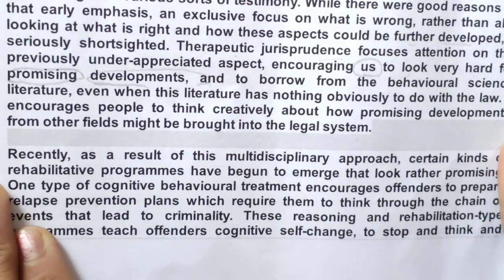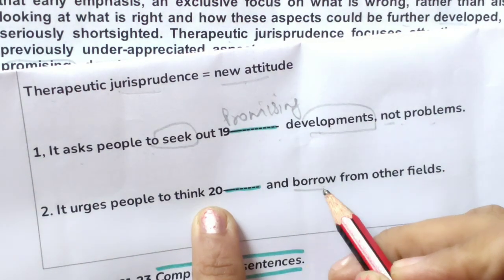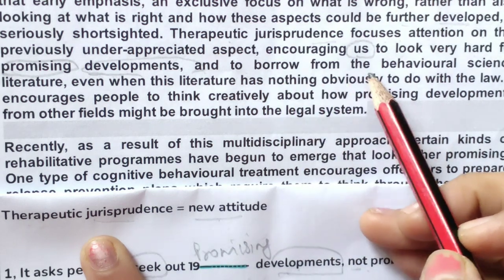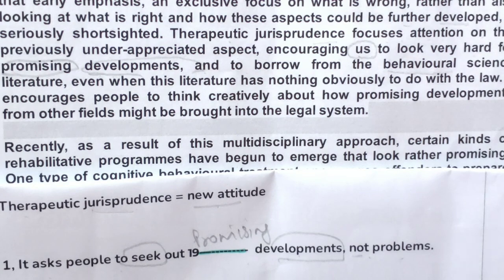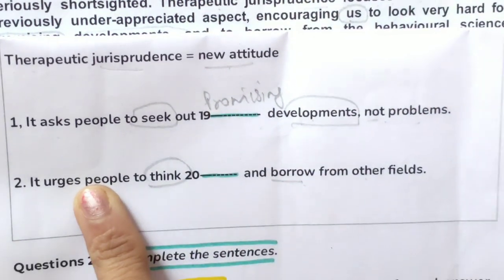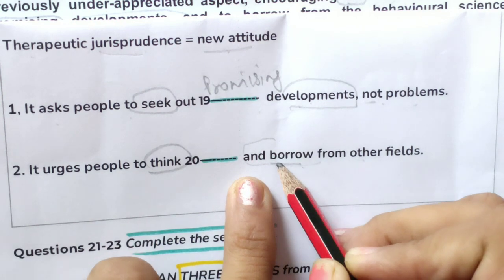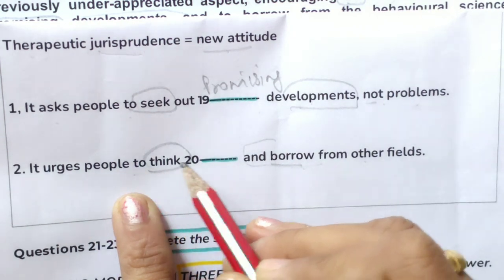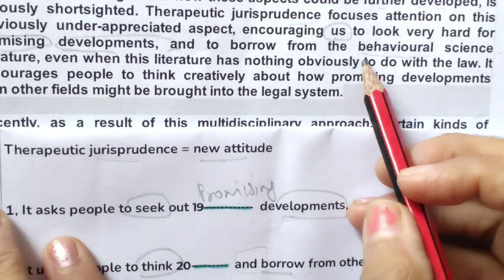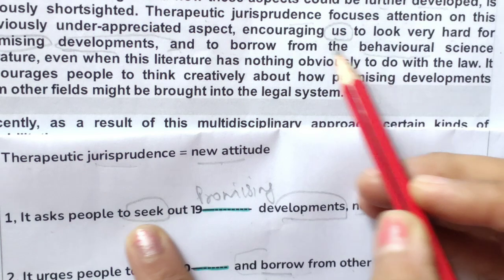Okay, but it should not be too slow. 20th number, it urges people to think and borrow from other fields. Okay, so what are they asking from people, to borrow from behavioral science, this is also another field, but we should look at the main word, think also, borrow from other fields, it urges. One more thing I want to say. Sometimes in fill in the blanks, whatever they are talking about at the end of the sentence, in reading you will get it first, they will talk about this and then they will talk about this. That's why students are confused. So we were looking here for behavior, to borrow from. The same sentence structure is borrow from other science, other fields. To borrow from this we have got it.